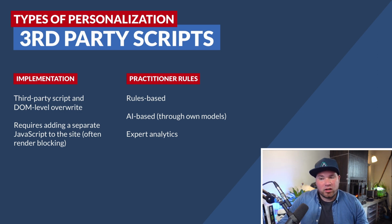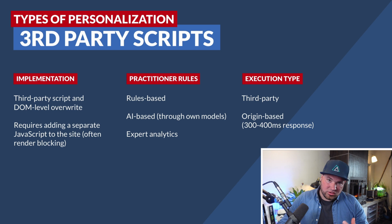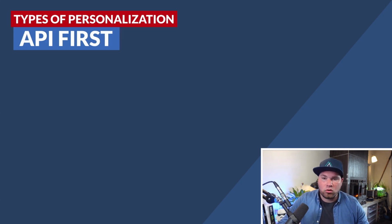They do have a bunch of their own models to try to do AI-based stuff. It actually kind of works well. And then you have really specific analytics, but only generally in their system. So it's kind of far away. To execute it, it's third party, so not first party. And it's also origin based, but then of your third party script host, right? It's generally around 300 to 400 milliseconds for a response to get it in. But you're also loading this huge JavaScript file that is render blocking. So it's kind of slow overall.